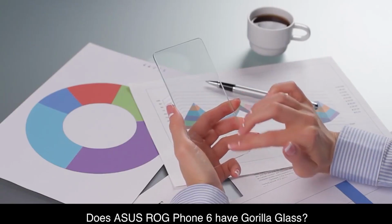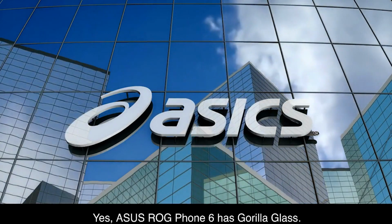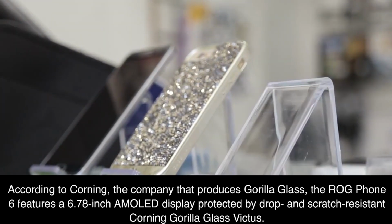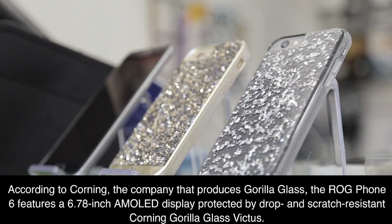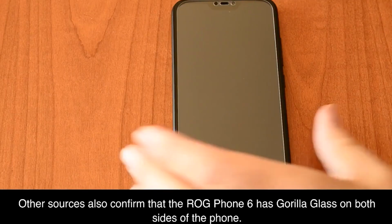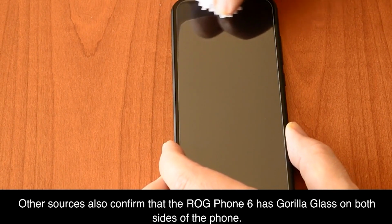Does ASUS ROG Phone 6 have Gorilla Glass? Yes, ASUS ROG Phone 6 has Gorilla Glass. According to Corning, the company that produces Gorilla Glass, the ROG Phone 6 features a 6.78-inch AMOLED display protected by drop and scratch-resistant Corning Gorilla Glass Victus. The back of the phone is also designed with damage and scratch-resistant Corning Gorilla Glass 3. Other sources also confirm that the ROG Phone 6 has Gorilla Glass on both sides of the phone.